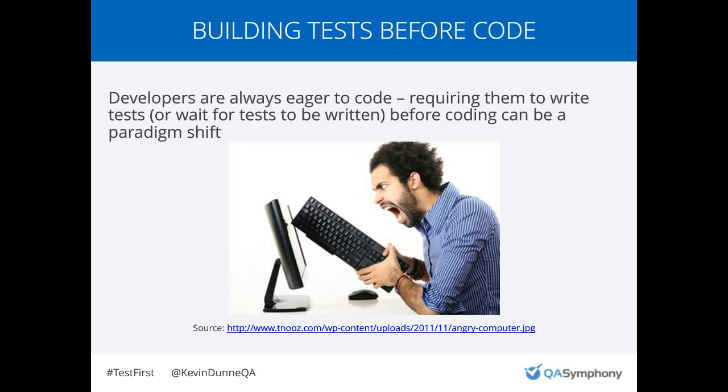The second consideration is around forcing developers to write tests before code. This is not an easy one, and I can't say, well, here's the answer to getting developers to do that. It obviously takes time. A lot of times it takes them seeing the benefit of having these unit tests that they can run very quickly and identify problems right away as they create them. But a lot of developers will have a lot of friction or get very annoyed about having to do this. That's why I put the picture there.